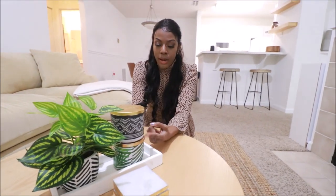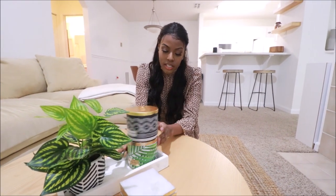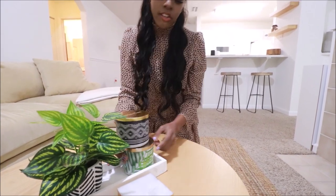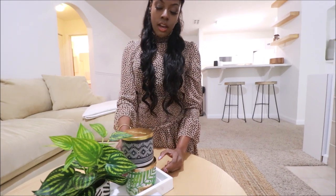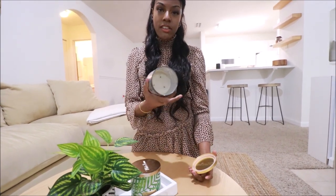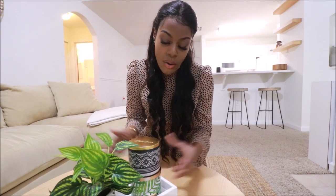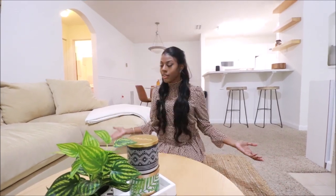And these are from White Barn, aka Bath & Body Works. We got the butterscotch toffee in the Fiji White Sands. We used them up, but I just have them here because it's cute. It looks good. It goes well with the vibe.